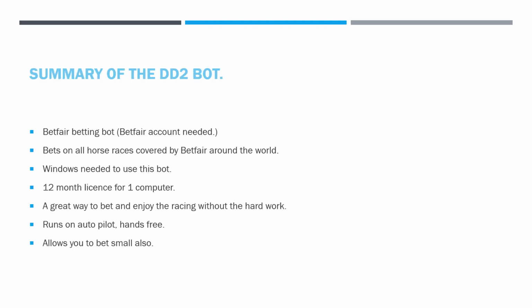So, the summary of the DD2 bot. It's Betfair botting, so you need to have a Betfair account. It bets on all races that are covered by Betfair around the world, whether it be US, France, Singapore, Australia, New Zealand. Now, you need a Windows-operated PC, so it won't work on a Mac. It needs to be Windows 10 or Windows 8 or Windows 9. You're getting a 12-month license for one computer, so if you want to use it on another computer, you'll need another license.